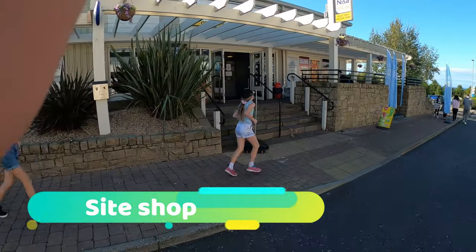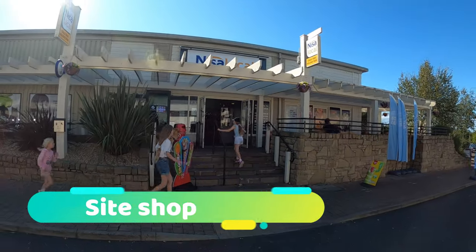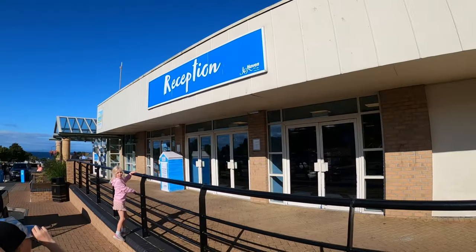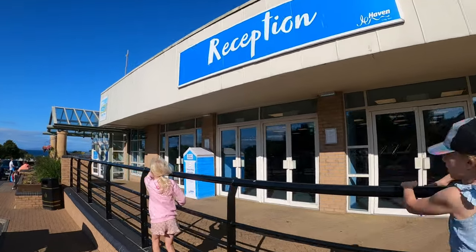Lastly, the on-site shop was really good. It was big, varied, had everything you needed. It had vegan, vegetarian and gluten-free options also. The reception staff were okay, a little bit slow in my opinion.